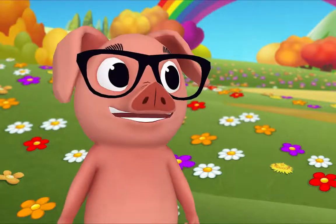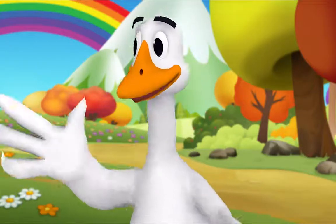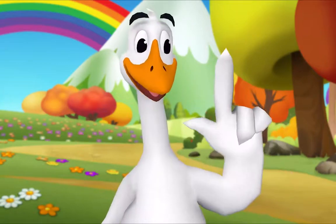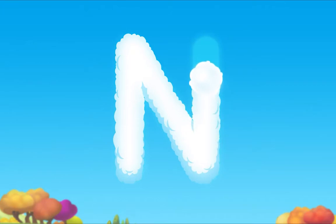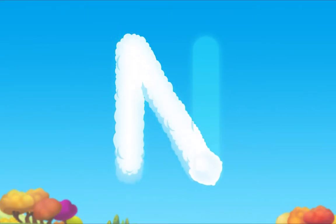Mr. Goose, can we trace a letter? Absolutely. Let's practice making the letter N. Who can think of a fun way to do it? Let's make letters in the sky with clouds. Well, that sounds like a great idea. Hedgehog, show us how. Okay. N. Great! I'll trace the next one. N.